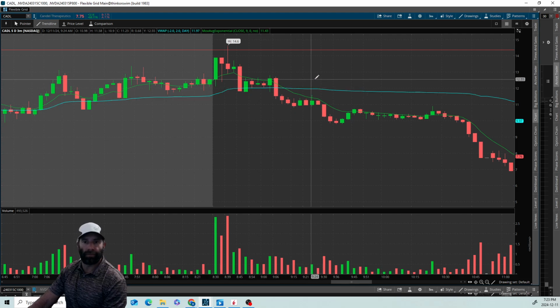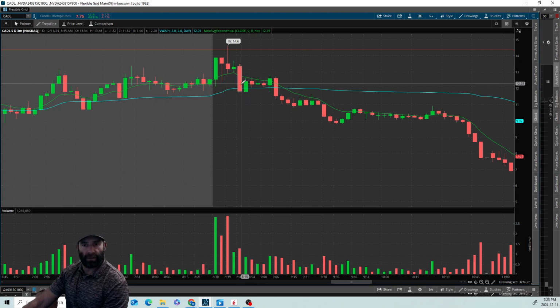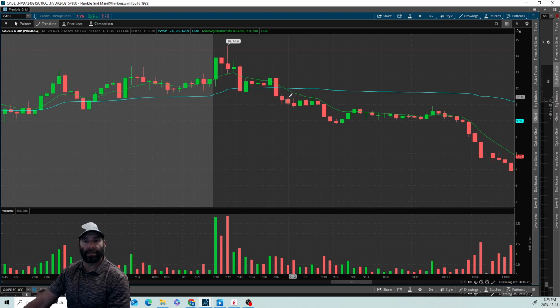And then really I'm just trying to manage the trade and get as much out of it as I possibly could. So on the initial entry, I was risking about $1.50. Then once I was in full size, I bring my stop down to just above these recent highs. So now I'm only risking $1 per share. And in order for it to make sense to me, I need to make at least $2 per share, hopefully. And let's see if we can get that.